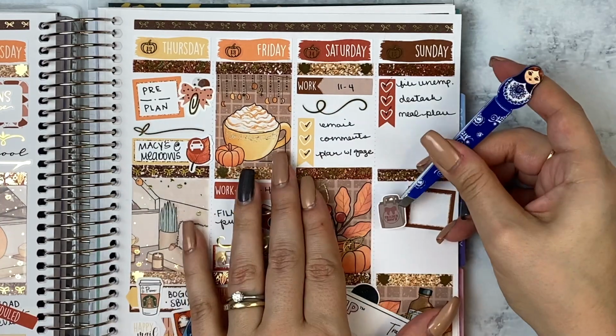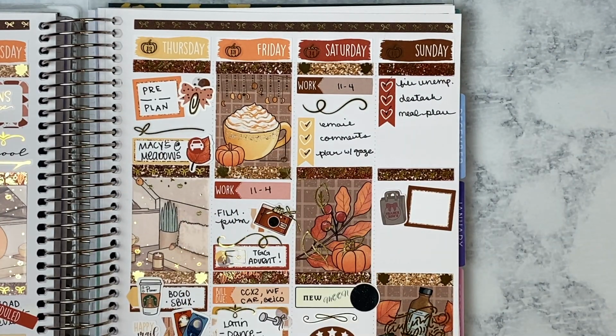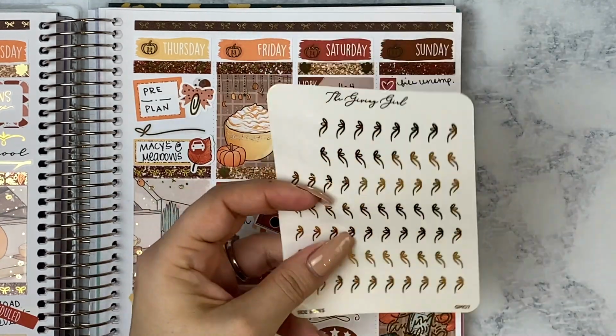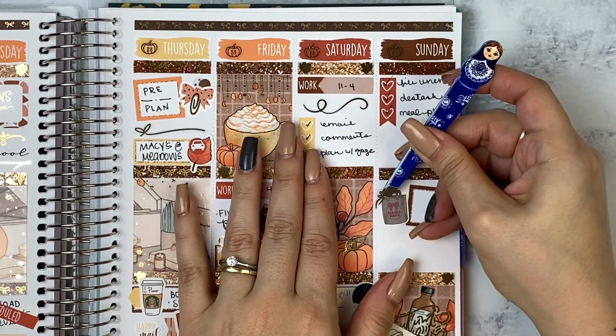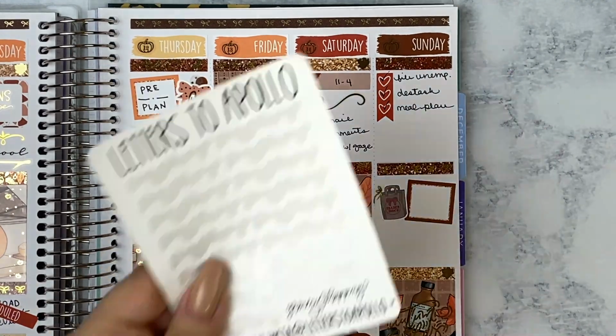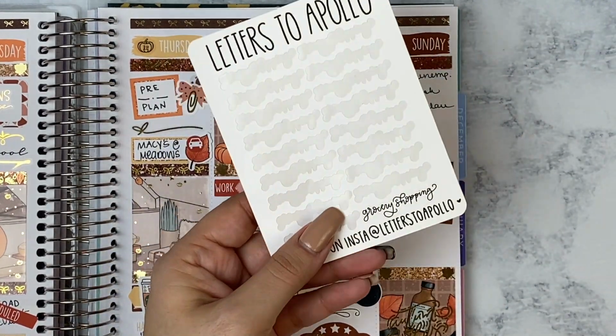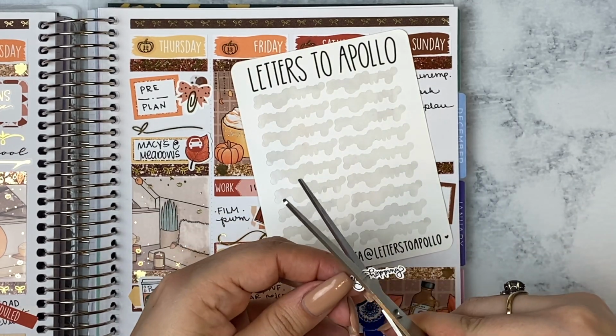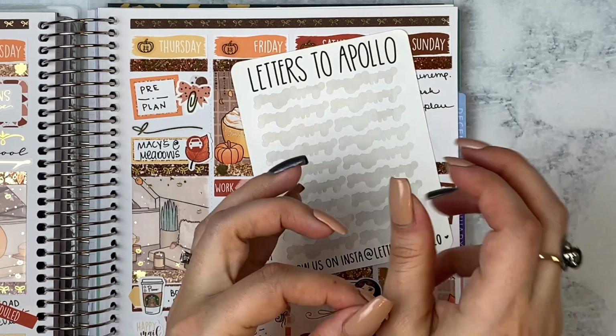Sunday, I just checked off my checklist. I'm going to take a fun size box from the kit. And then this adorable little Trader Joe's, what's it called? Bag. I'm going to say book from Fox. A bag from Fox and Pip, and add a little side bow from the Giving Girl. And then I'm going to put a grocery shopping script from Letters to Apollo, but I'm going to cut it because I want it to fit in that little box.